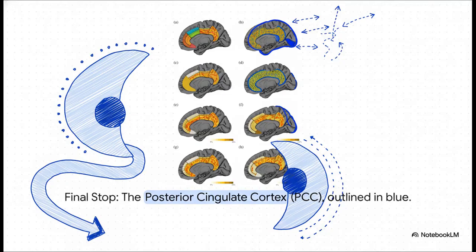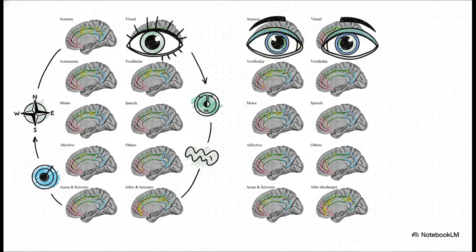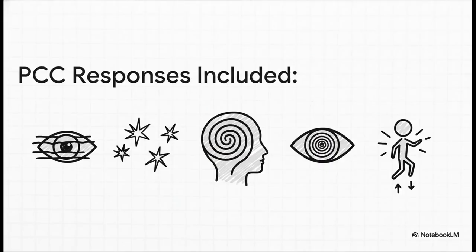All right, one last stop on our tour. We're heading all the way to the back of the crescent now, to an area called the posterior cingulate cortex, or PCC. And yep, you guessed it, the function shifts dramatically again. These maps show that the PCC is all about your senses. Specifically, it's processing what you see, your visual system, and your sense of balance and place in the world, which is your vestibular system. So stimulating this area caused things like blurred vision, or seeing flashes of bright light. But it also triggered intense dizziness, vertigo, and even trance-like states. People reported these really bizarre feelings, like their whole body was shaking or that they were suddenly weightless.